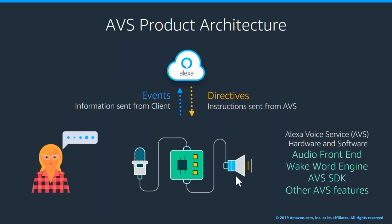shown in this picture. There's the end user, which is this person speaking a query to Alexa. And running on this hardware related to Alexa is hardware and software that performs these functions listed on the side, which are the audio front end, wake word engine, the AVS, one of the AVS SDKs, and other AVS features.